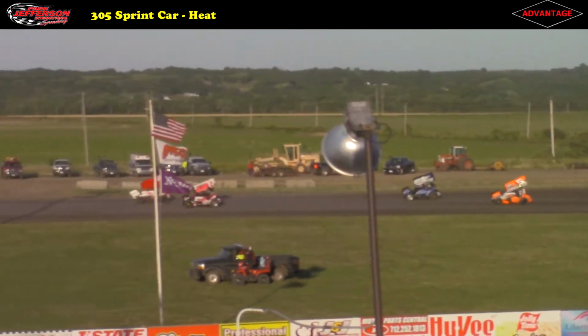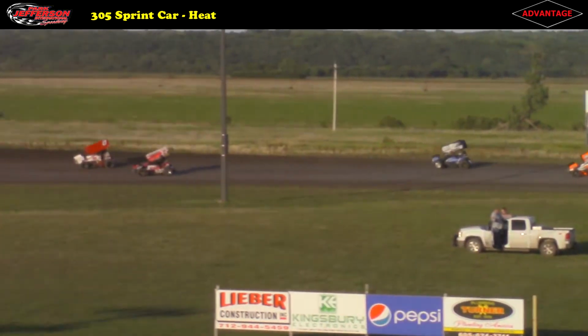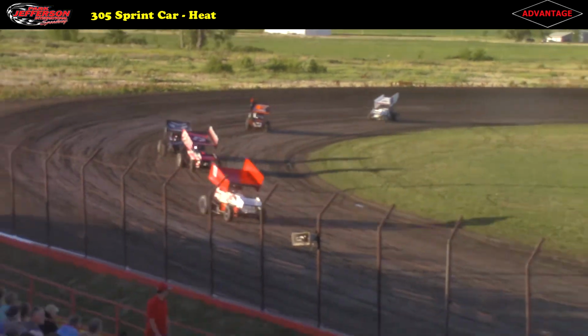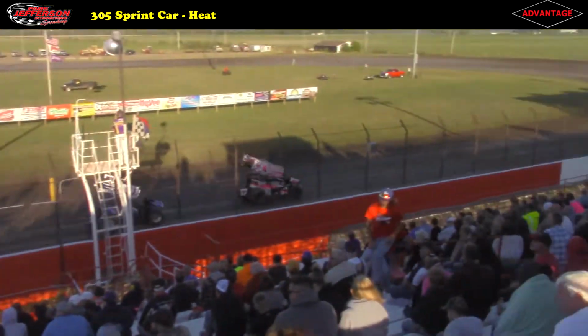Brandon Stevenson third, getting challenged from Casey Abbas in the 17 machine. The 81 of Jared Jansen. The 05-1 is Nate Eakin. But up front, it's all Colin Smith in the 05.